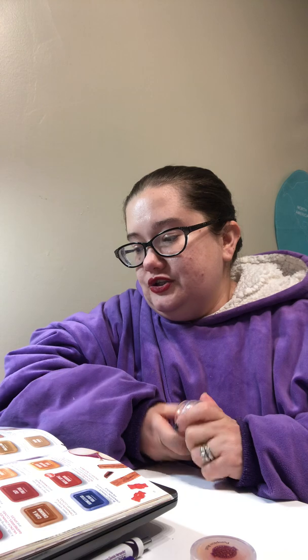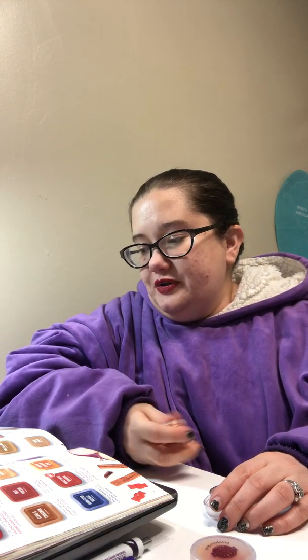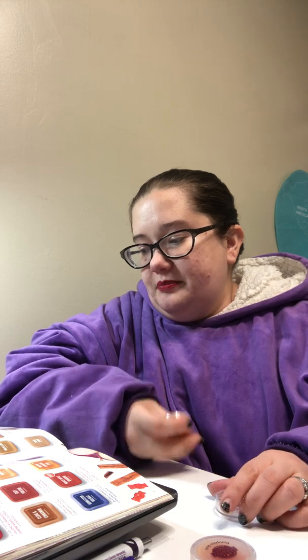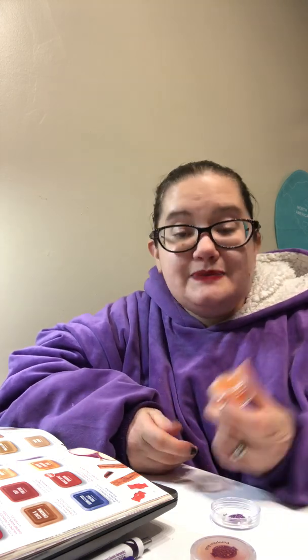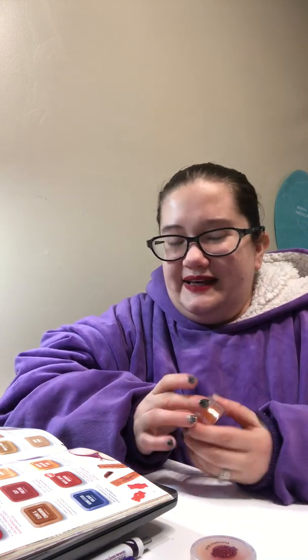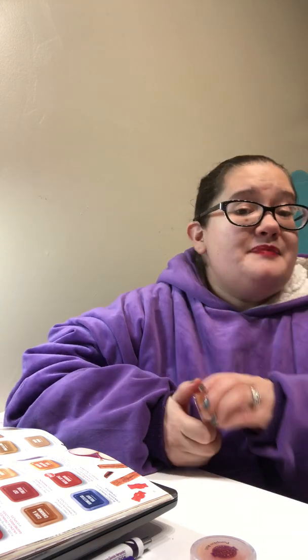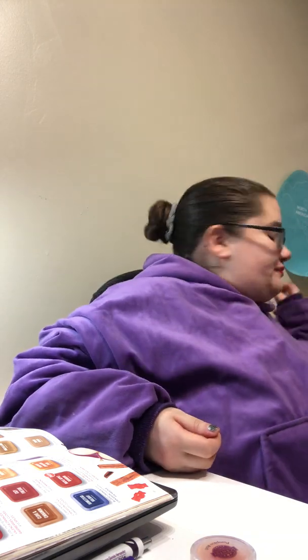Stroopwafel Delight was a new one, a cozy twist on a traditional Dutch treat made with creamy vanilla, rich melted butter, and cinnamon. It smells nice, but in my opinion, it was really light. And I just smelled the tester. I didn't buy a bar, but it smelled really light to me.